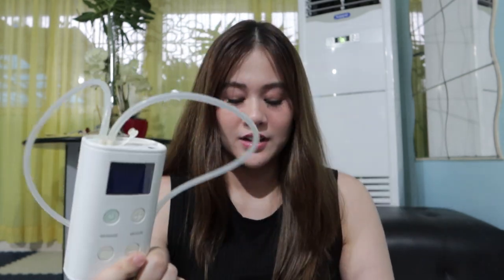I really love the Spectra pumps. I've tried the Medela pumps. Ang sakit niya for me. Parang lalong nag-clog yung mga milk ducts ko sa Medela. Unlike this one, I produced so much milk with this pump, and it's very gentle, and at the same time, it really gets your milk ducts flowing.